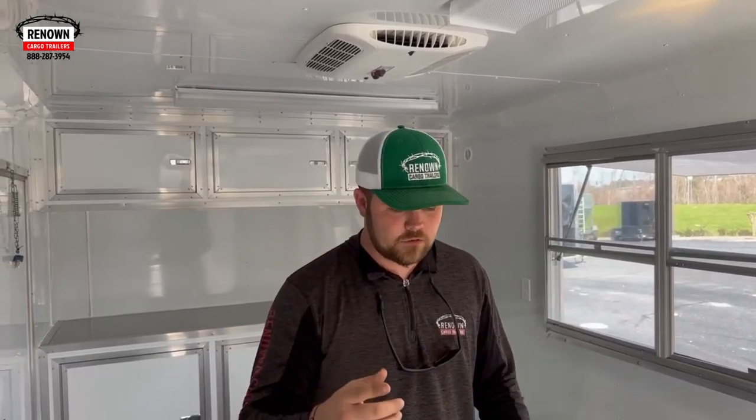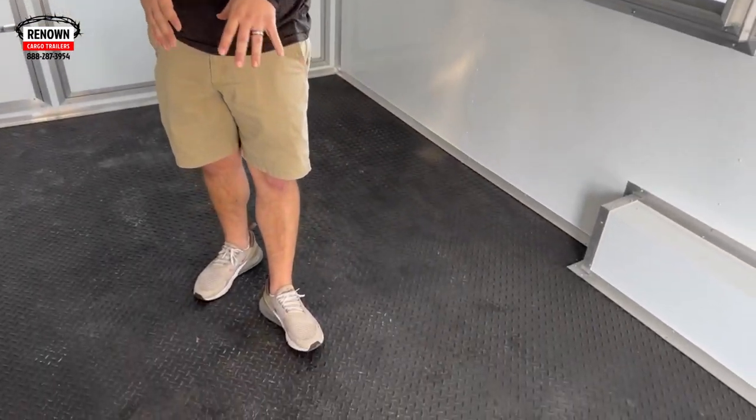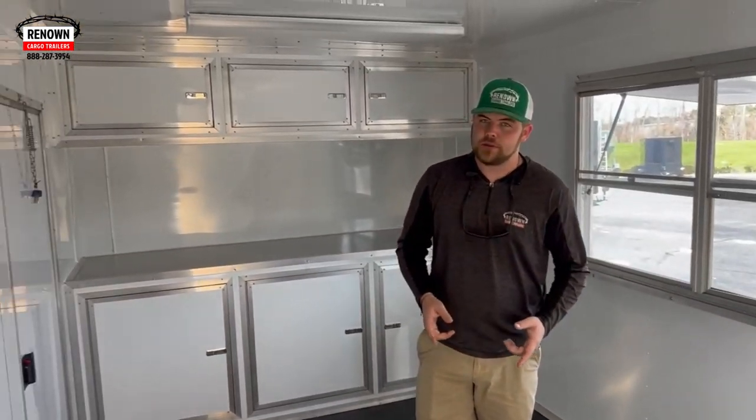Inside this trailer, we're going to start off with our finished interior. We have white metal walls, white metal ceiling, and of course our flooring. This flooring is an RTP, which is a rubber tread plate flooring.